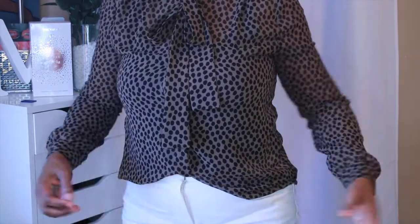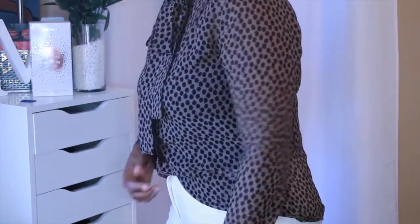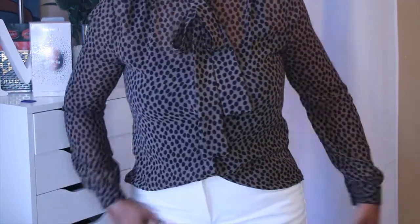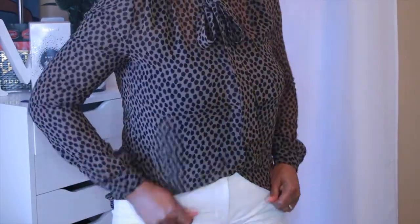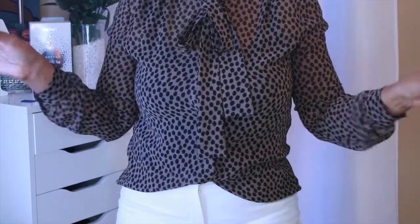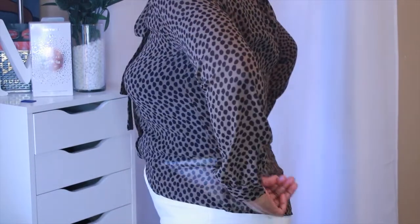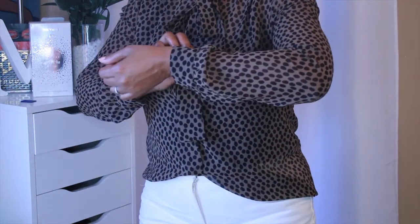So I'm going to show you the full body look. So yes, this here is the blouse. And I just half tucked it into my pants. I wanted to keep it a little bit chic, not tucking it all the way in and letting some of it hang from the back. And it is long sleeves.